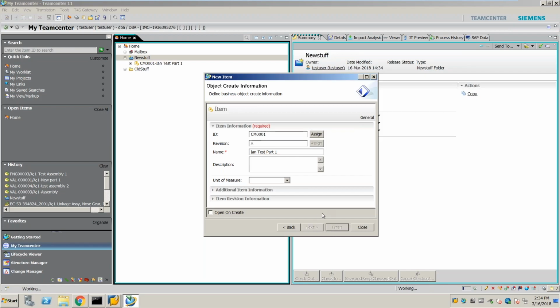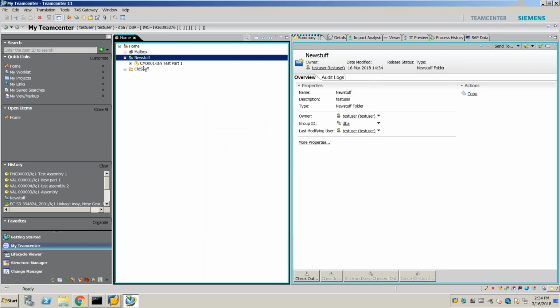There we go, created. Let's pull that up. So this could be a part, a document, a purchased item, whatever it happens to be. In this case, I'm thinking in terms of a part. So it could be a piece of a hub or a bit of a wheel. I would create it in Teamcenter, work on it in Teamcenter, add the CAD, add some specifications, add some definition. At some point, I'm going to say, this is now mature enough and ready to be sent to SAP.